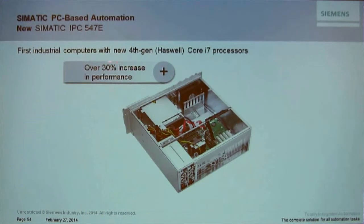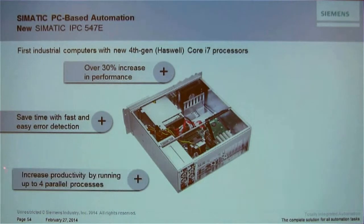That gives you a 30% increase in performance. You can, of course, increase productivity by running up to 4 parallel processes. So this really just makes it faster. And the point here, automatic backup and restore.